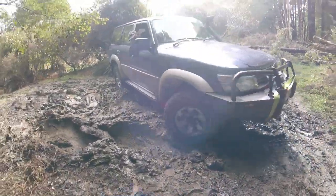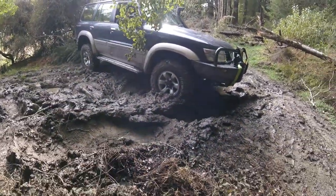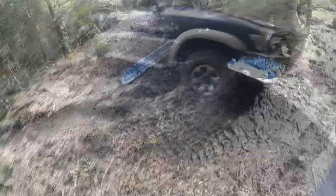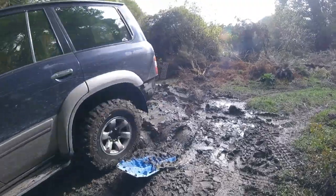After I got out of that little muddy mess, nicely done. We looked at the climb and we realised we were running a wee bit late to catch up with the club at Springs Junction. So we made a bit of an effort to turn around, which was no small feat, and head out of there.